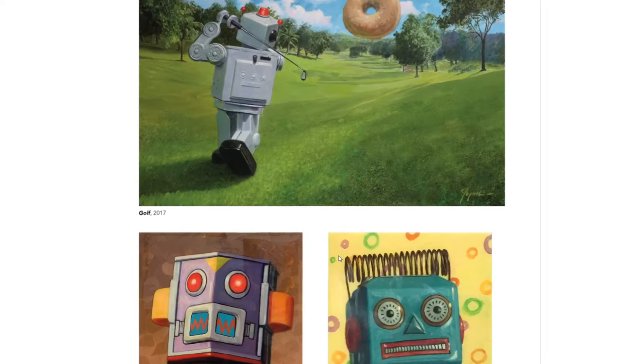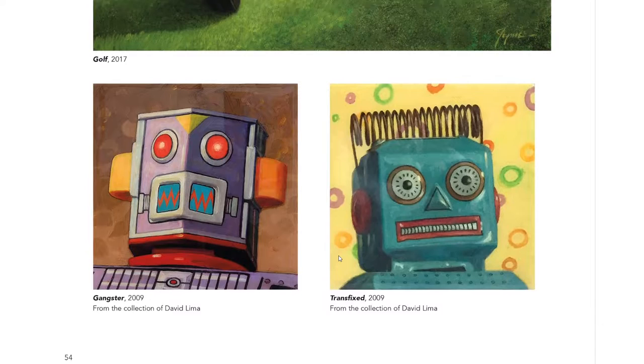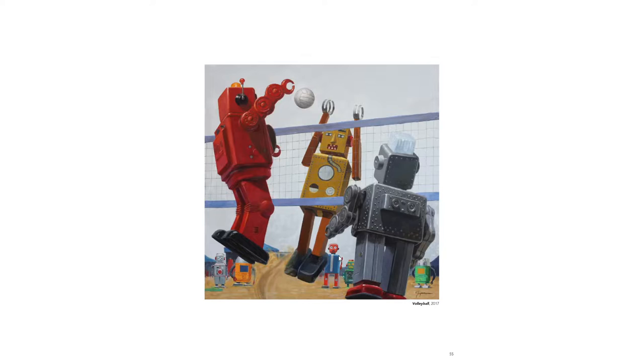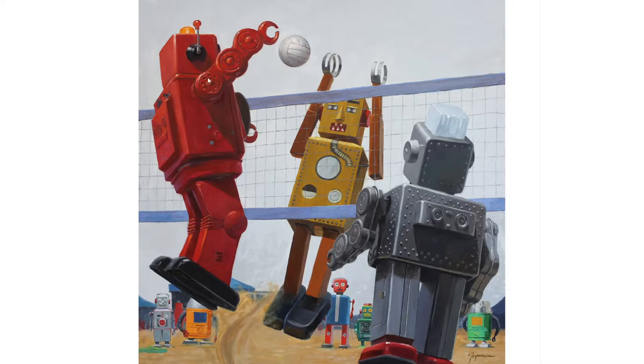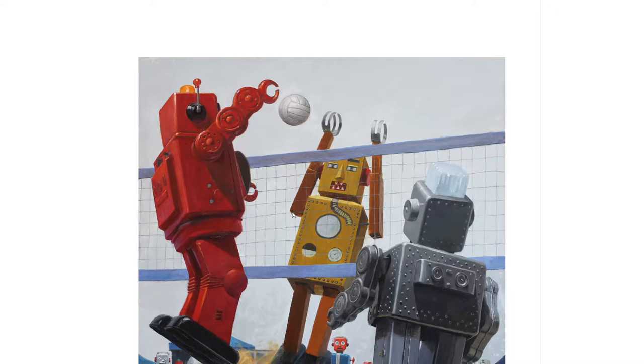Golf, he's just swinging that out there. Beautiful. Gangster, transfixed. Not much to say, just some robot faces. Volleyball. Dude, this guy, he's spiking it. And I like how this guy's coming in for that hard defense. You can feel the effort going through here, despite there being no people, you know?